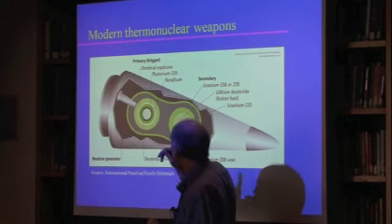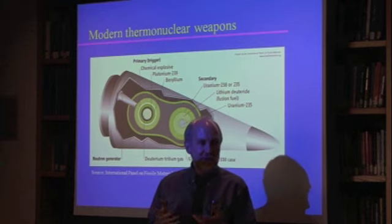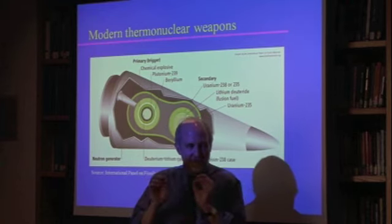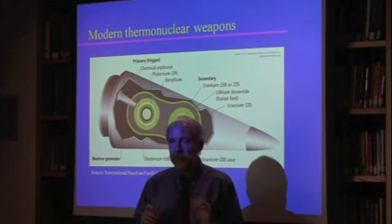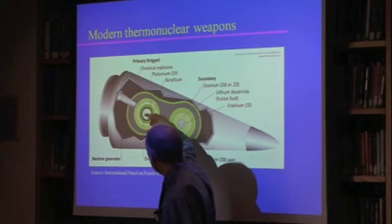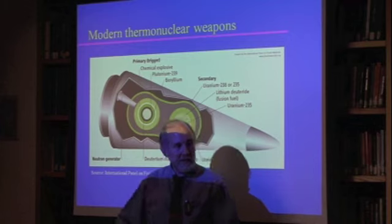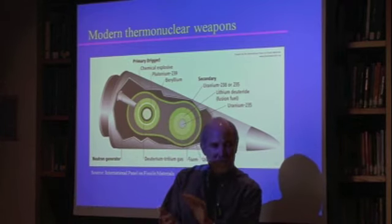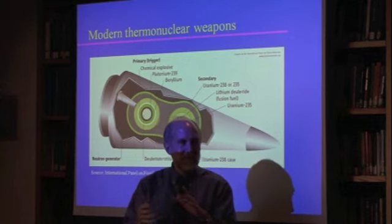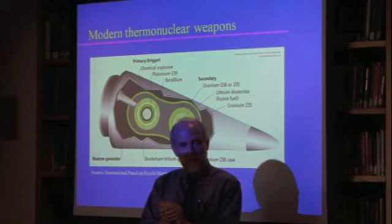Okay? Now, one of the things they figured out that's clever in order to make these fission bombs more efficient is to turn them into a fission-fusion bomb. This is what's called boosting. So what happens is they put a little bit of tritium and some deuterium gas into the middle of this hollow core. The explosives crush the hollow core, just like in the Nagasaki bomb, except, of course, we've gotten a little bit better in designing the explosives since then. And that sets off the fission reaction.